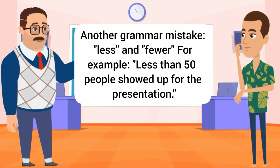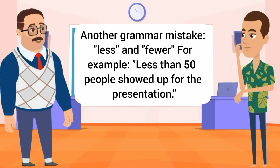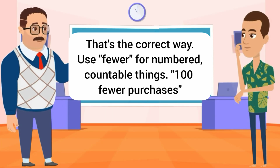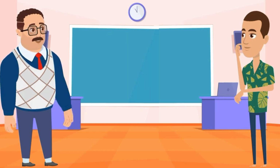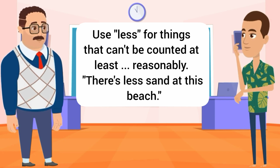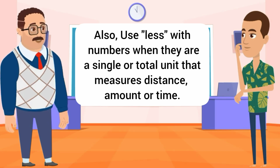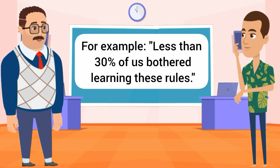Another grammar mistake: less and fewer. For example, less than 50 people showed up for the presentation. That's incorrect. Fewer than 50 people showed up for the presentation. That's the correct way. Use fewer for numbered, countable things, like 100 fewer purchases. Use less for things that can't be counted, at least reasonably. There's less sand at this beach. Also, use less with numbers when they are a single or total unit that measures distance, amount or time. For example, less than 30% of us bothered learning these rules.